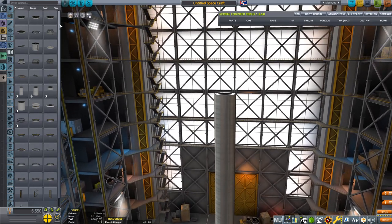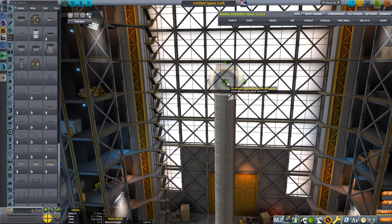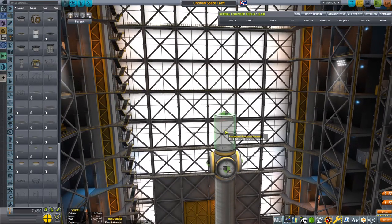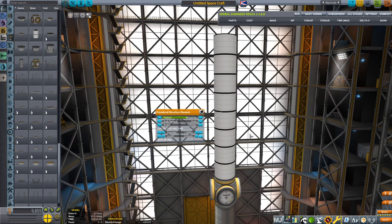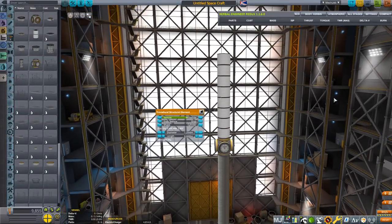And then here, what we're going to do is use this structural node there. Another procedural structural element. Another 10 meters. Do I want to go 10 meters? I want this to be 30 meters long.